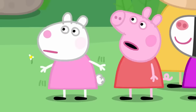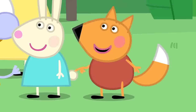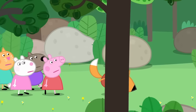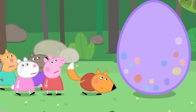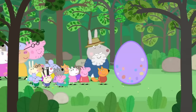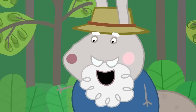An egg? But eggs are little. It could be anywhere. Leave it to me. Foxes love hunting for eggs. Freddy Fox has a very good sense of smell. Wow! What an egg! It's huge! Why is the egg so big? It's a dinosaur egg. Is it real? No, it's better than real. It's pretend. Watch this.